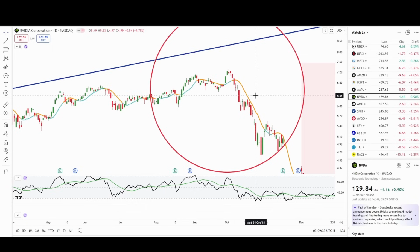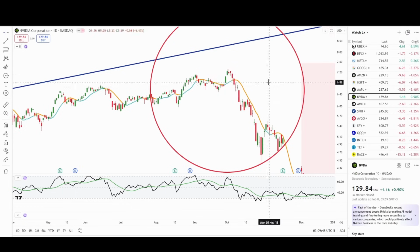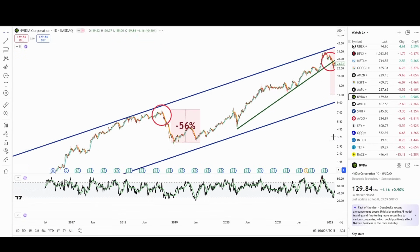It tends to report and then gets repriced down. Look at this. Reports, pulls back slightly, rallies again, makes a new high, then distributes for a while, final false breakout, and then we get a huge correction that lasts several months and sees 56% of Nvidia's price cut. This is the big picture on Nvidia.